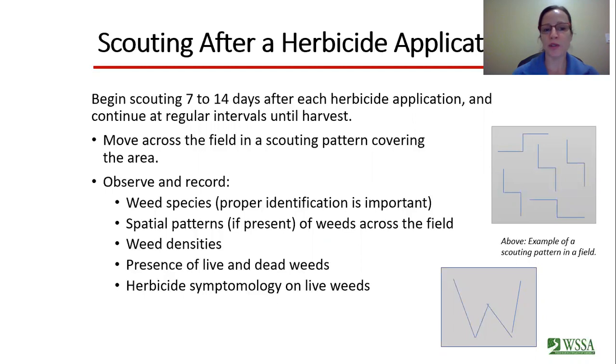In each area where you stop, observe and record the weed species. Proper identification is important. Also record spatial patterns, if present, of weeds across the field, weed densities or numbers, the presence of live and dead weeds, and if there's any herbicide symptomology on the live weeds.